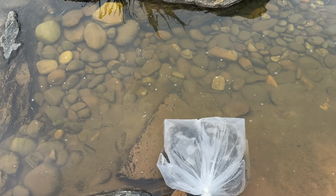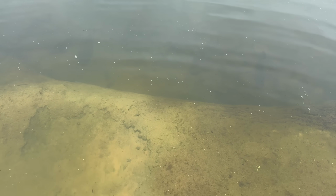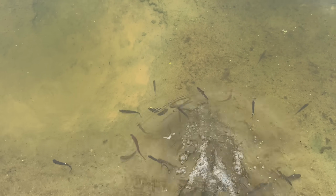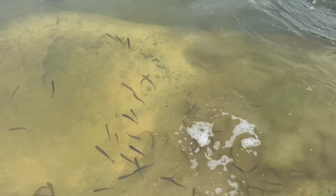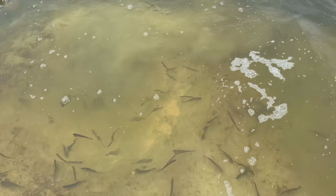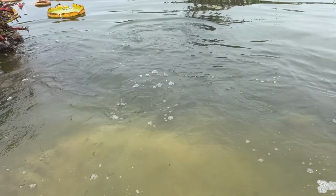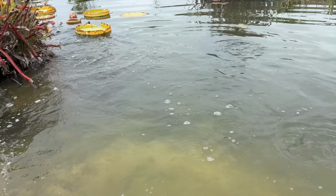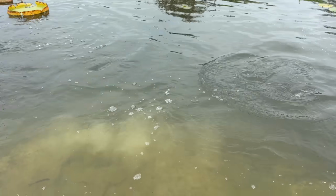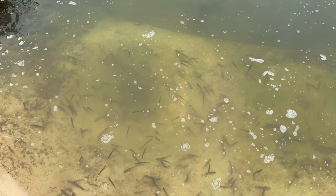And the dirty water is also going to keep us from seeing any underwater clips during feeding time. So we're just going to dump 1,000 golden shiners out right here in this beach area and see how the bass react. I know we're about to get a feeding frenzy. So muddy water doesn't slow these guys down. They always have a big appetite.